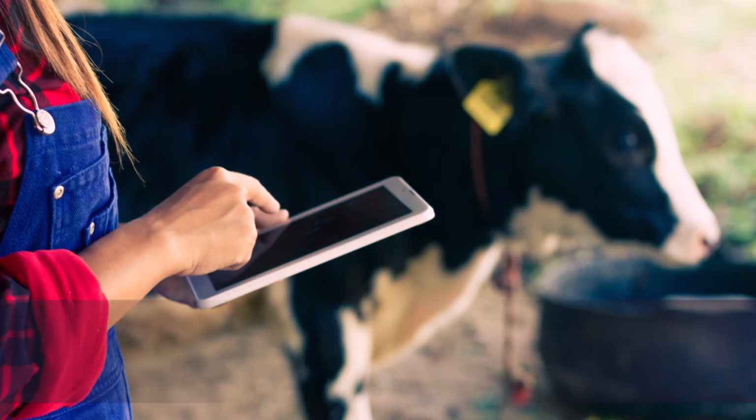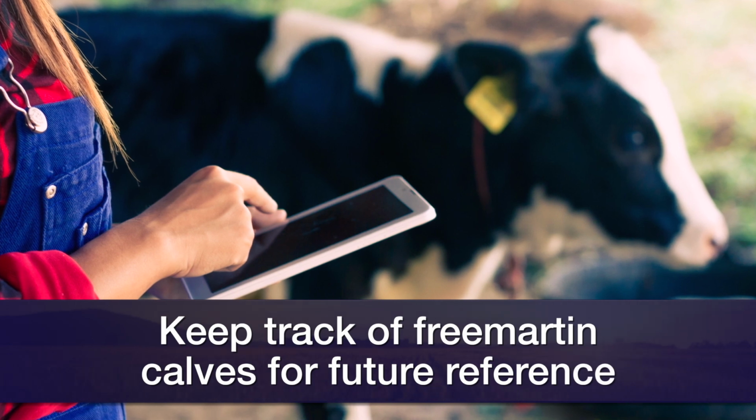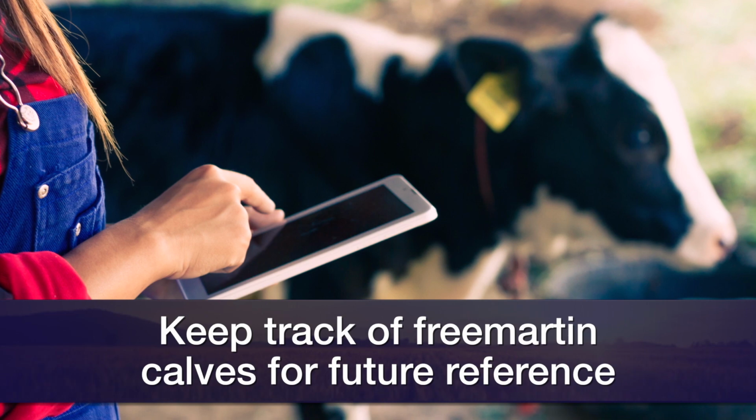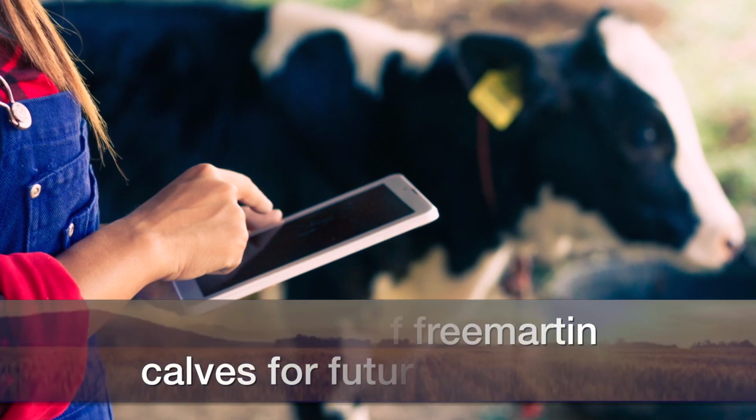I think the important thing for most producers is, again, to write down in their record book, if they have a set of twins, and especially if one of those is a heifer and the other is a bull, write that heifer calf's number down so that you don't make the mistake of keeping her, spending the money to develop her as a replacement heifer, and then finding out that she's incapable of breeding.